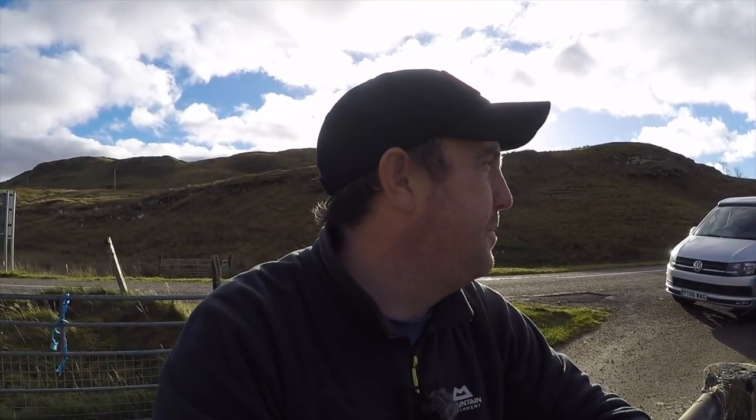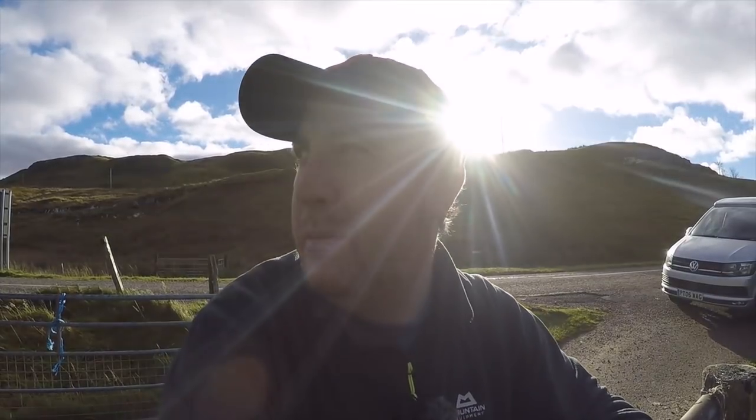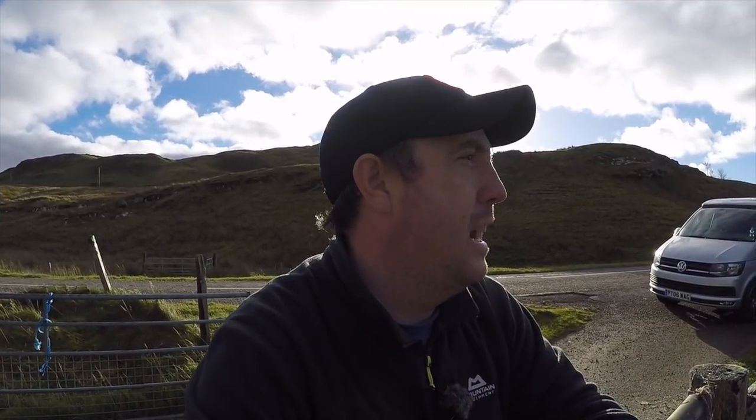This is the image coming up now, but if you want to know where I am, I'm on the road to Lochinver from Ullapool, and you need to look out for the graveyard or a little burial ground on the left-hand side.